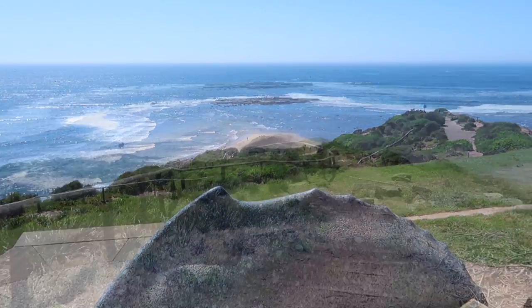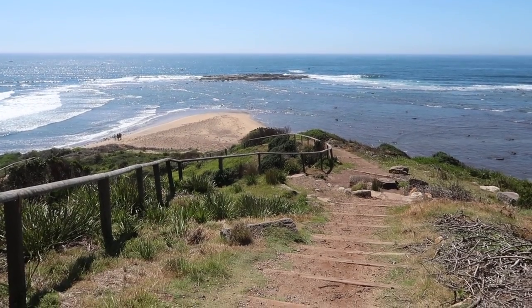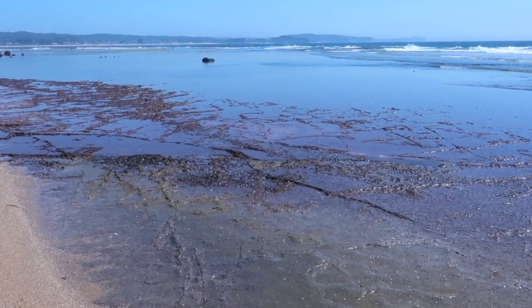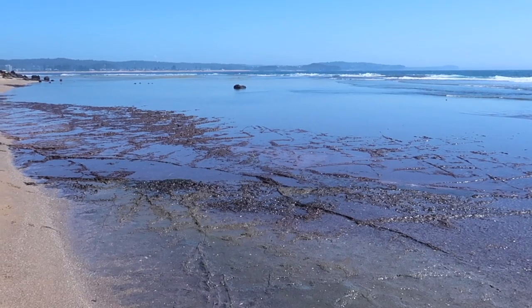It's important to check the tides before you come. No point coming here at high tide, you can't cross over to the rock platform. So while the tide was up, I decided to take a walk along the north shore just to see what I could find.